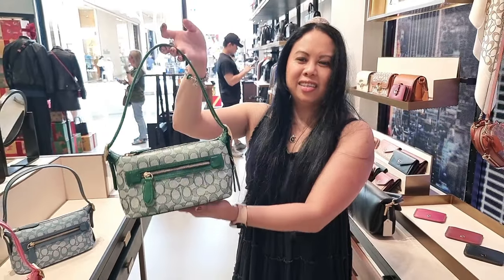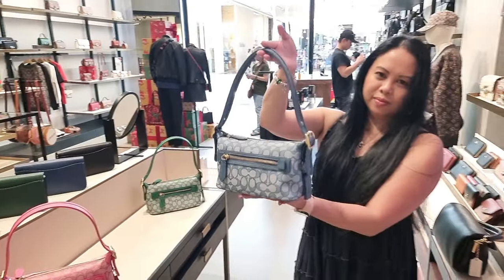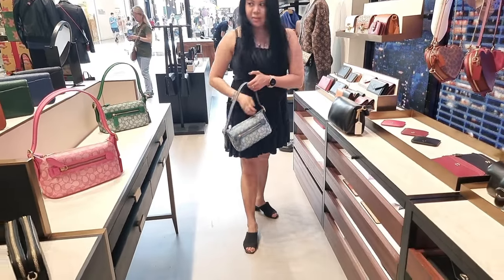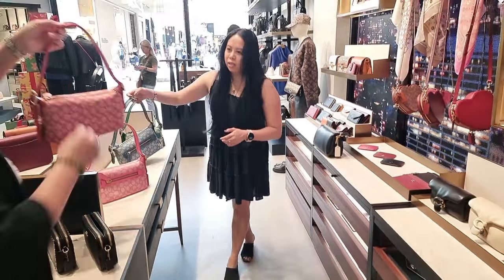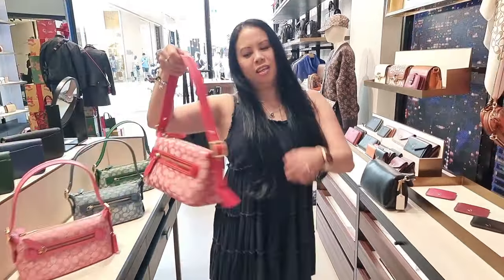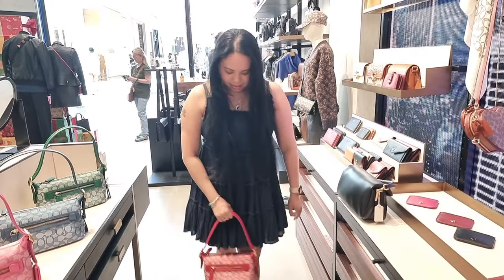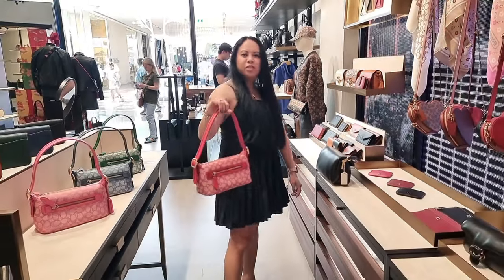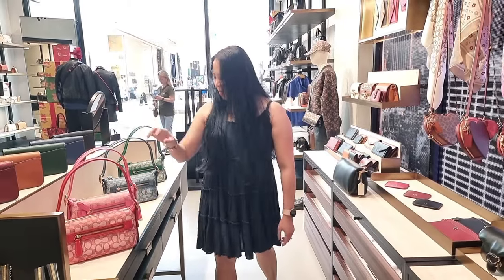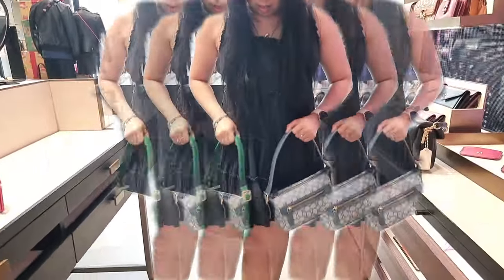Love the color. Gorgeous. So this is Demi Jackpot. Demi collection. Which color is your favorite? Mine? The blue one. Oh, yeah.